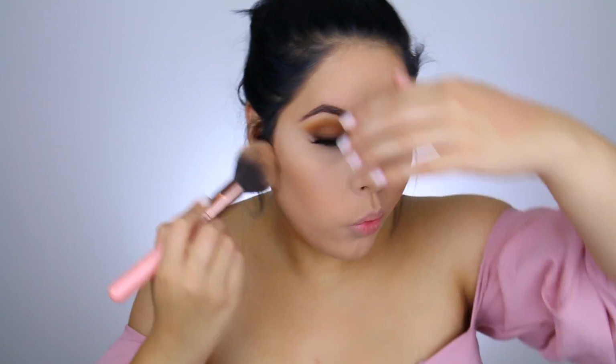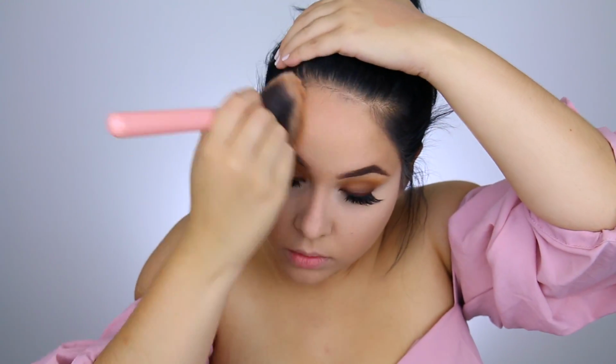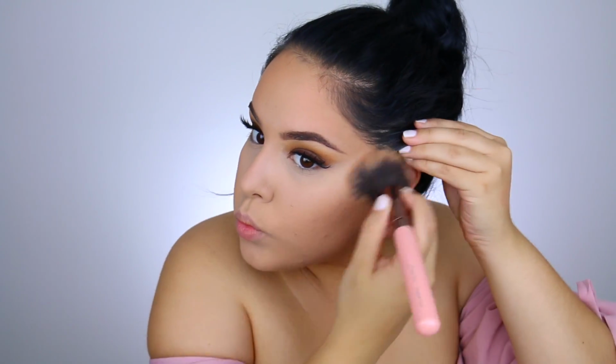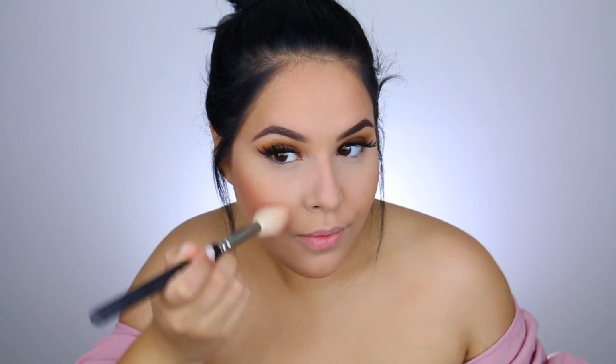So moving on to bronzing the skin, I'm taking the Makeup Forever Pro Fusion Bronzer in number 30. I'm taking it with a big fat luxe face brush, and I'm going to apply this in the hollows of the cheeks, up in the forehead, and around the temple area, just because my concealer was pretty fair, so I definitely wanted to bronze up my skin.